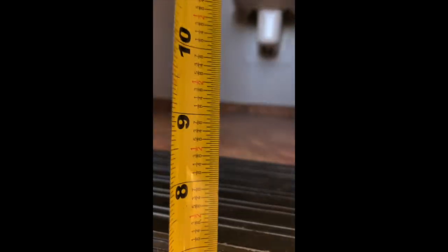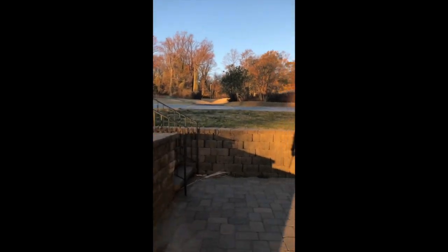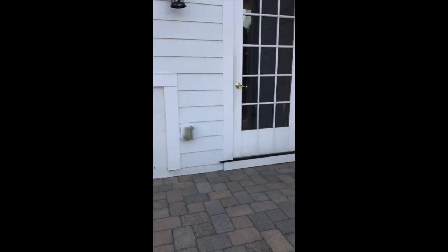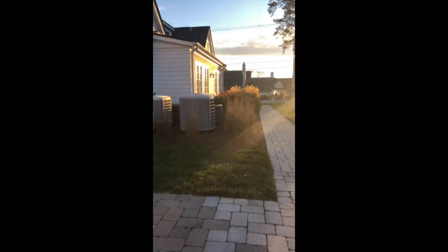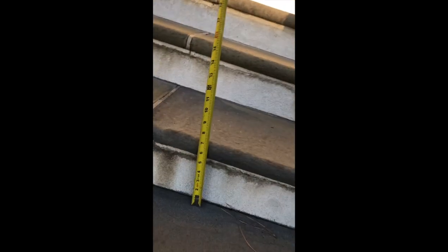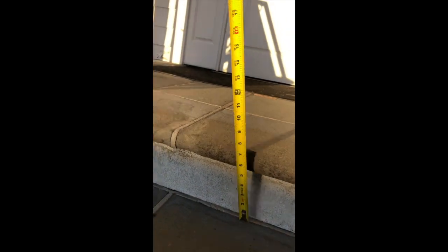And this is 7 inches. Seven inches. 6.5 inches up on that lip. There's plenty of room to do it. They just choose not to do it. No access there. That's a little under 7 inches. That's 7 inches. 7 inches.